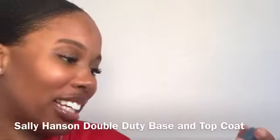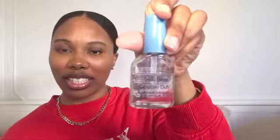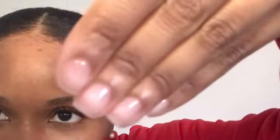Another thing that I've been going to this winter is this Sally Hansen Double Duty Base and Top Coat, and this is what the bottle looks like. I have some on my nails right now. Got on 2 coats, you know, a little shine, a little gloss, glossy gloss. This goes for about maybe $5 to $7 at drugstores, but yeah, it gets the job done. I don't know if it lasts long, but it does what it says it does. It dries pretty quickly. That's another thing that I like about this.